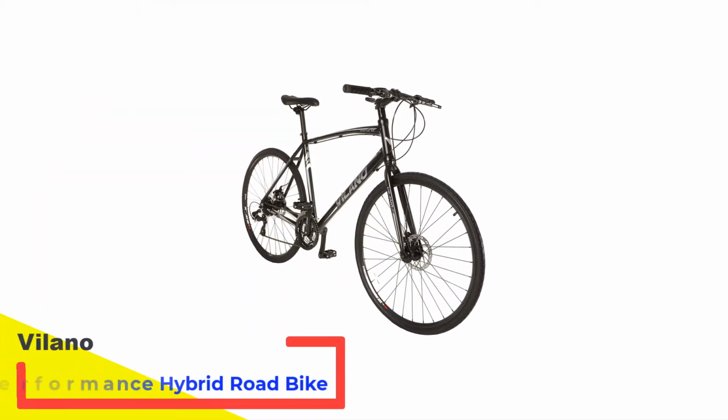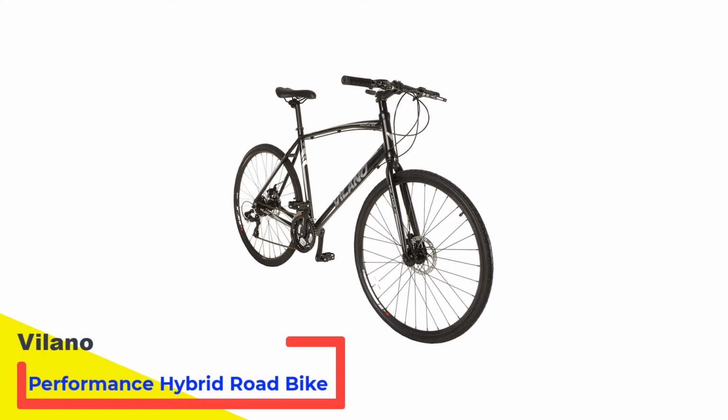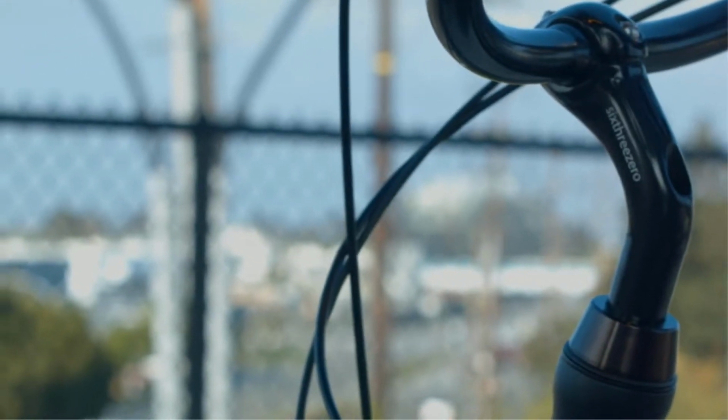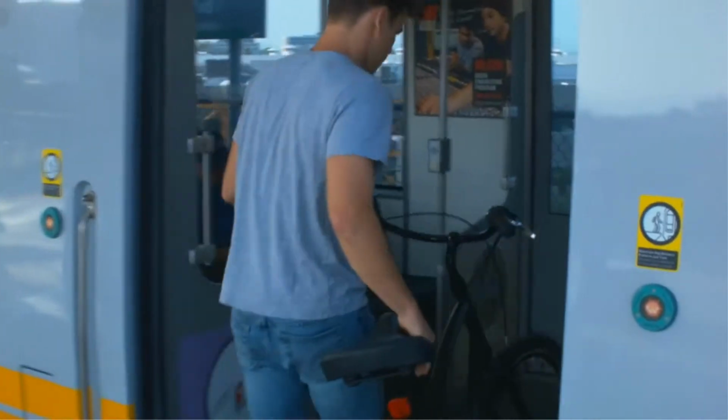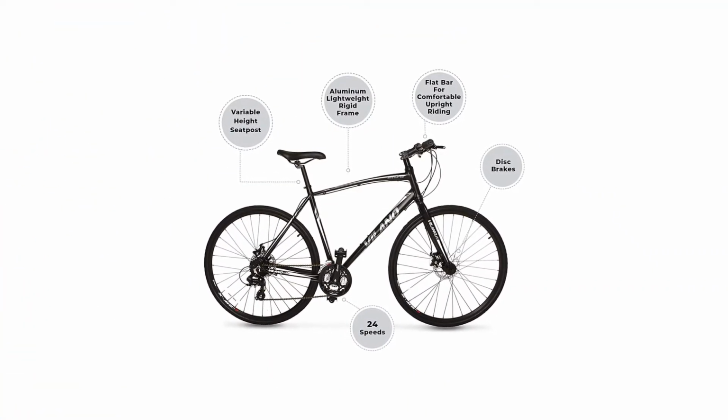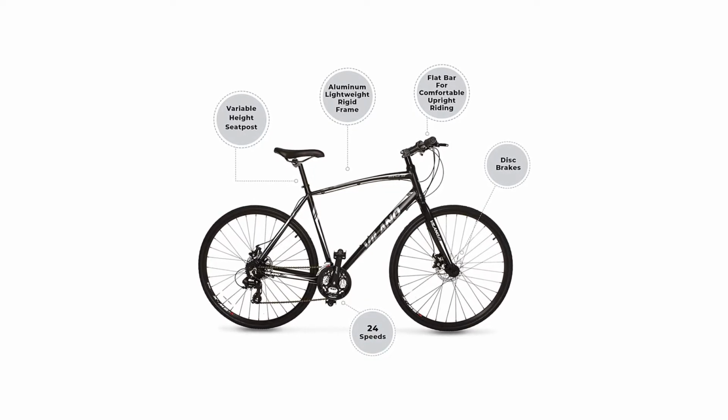Number 2. Vilano EVRYjourney Performance Hybrid Road Bike. If you are looking for a bike for a tall person, the Vilano EVRYjourney Performance Hybrid Road Bike is the best choice. The frame is made from aluminum and the stem, seat post and handlebars are made of steel to ensure durability and strength. This allows the bike to support riders who are up to 6 feet tall easily.